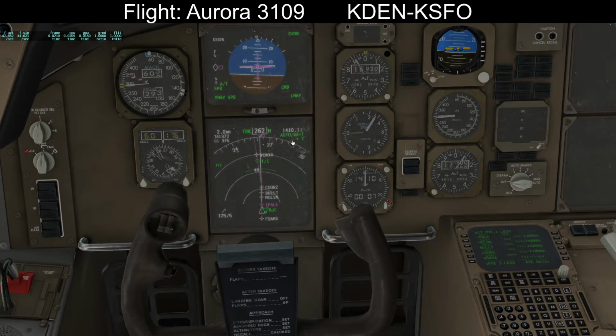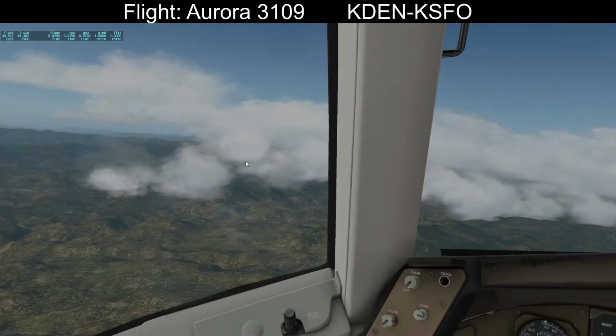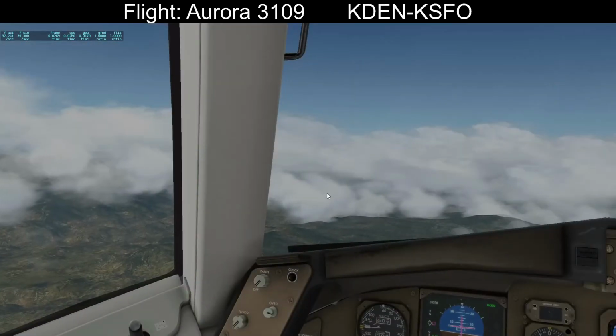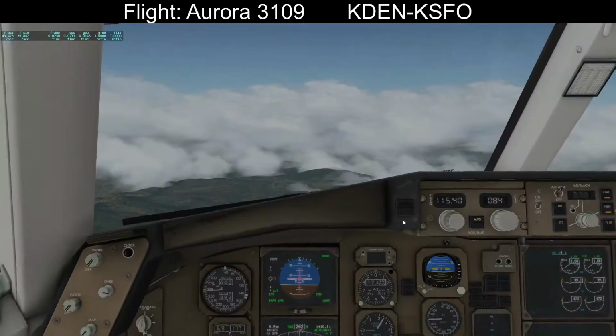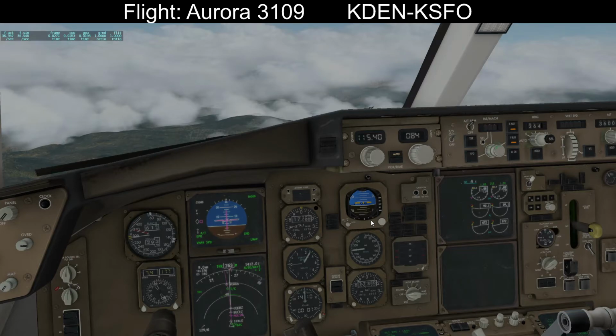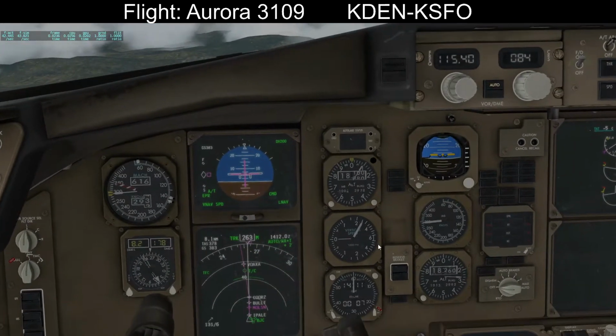I'm almost at 18,000, which is when I'll go ahead and lock the seatbelt signs. It's a little bit foggy right now. I don't know, the X-Plane weather refresh is constantly kind of trying to decide whether it should be a bit foggy or whether it should be a bit clear at the moment. I guess maybe the weather's a bit like that in Denver right now. Right, coming up to 18,000 feet. Doesn't take very long, especially out of Denver, because you already start from 5,000 feet.